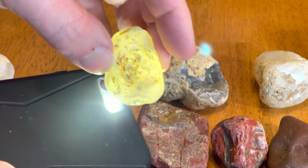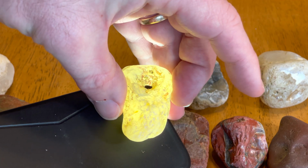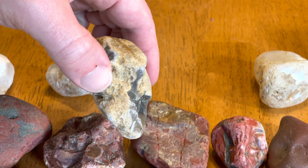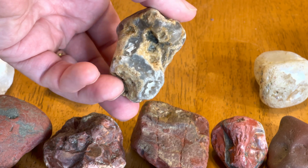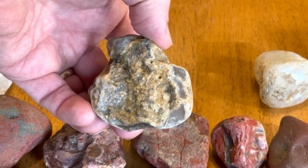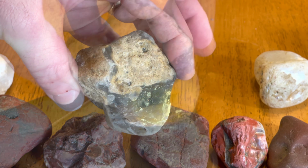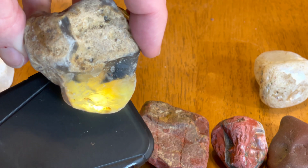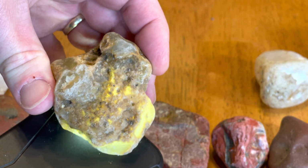Here's another pretty large one. I'll put the light behind it as well. Beautiful. Here's a really unique piece that I found toward the end of the walk. It's a big, big agate, and it's just got a lot of other stuff in with it. I just wonder if some of this stuff will be able to be cleaned off with the acid, so it'll be really interesting to look at this one after it's been soaking in the citric acid for a few days. See that? Kind of neat. That big black band there. Look at that. That's cool.